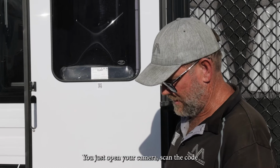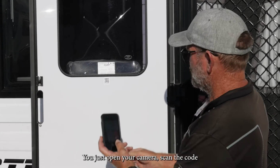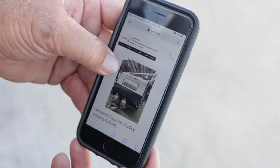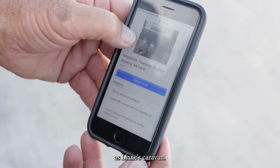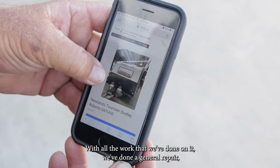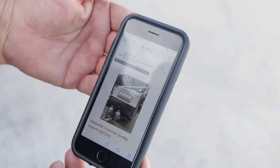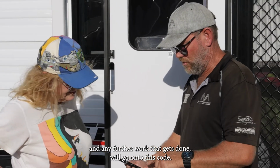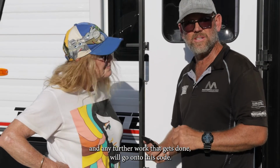Easy app, you just hit your camera, scan the code, and it'll come up as Leanne's caravan with all the work that we've done on it. We've done a general repair, a caravan service, and a free visual check. And any further work that gets done will go onto this code.